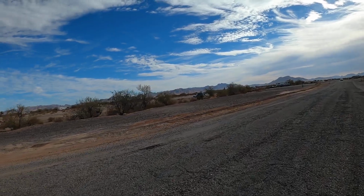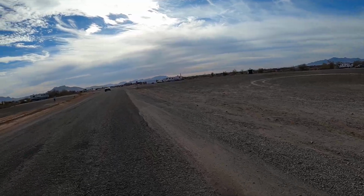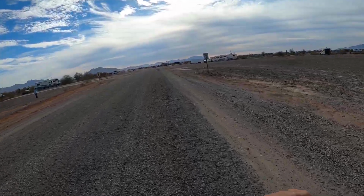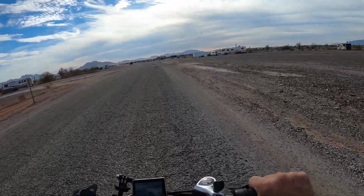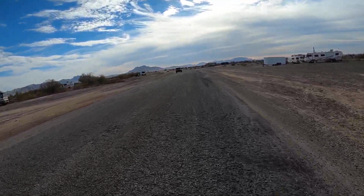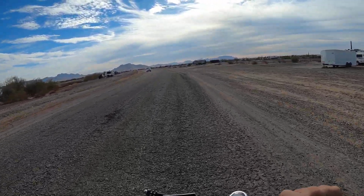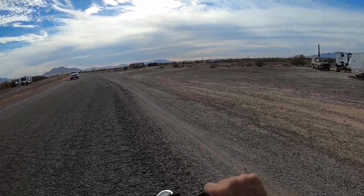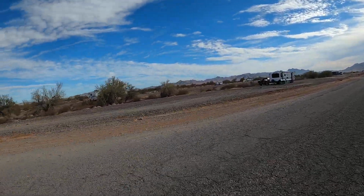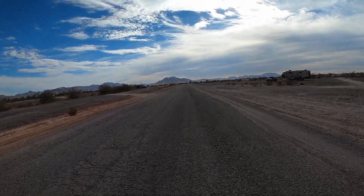You can see a lot of room to camp out here. Up towards the front, it's a little busier, a few more people, but overall, there. I mean, you go further back in, there's over 100,000 acres here. Just about any kind of rig imaginable is out here camping.